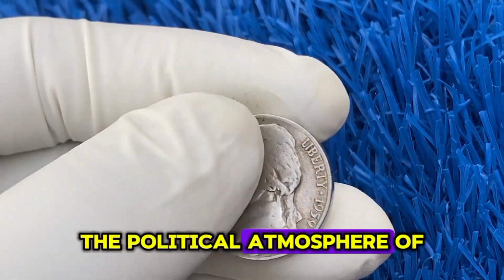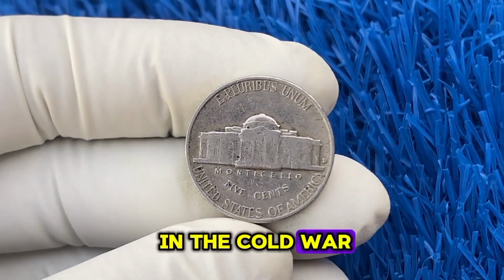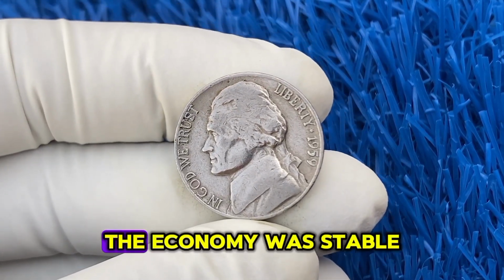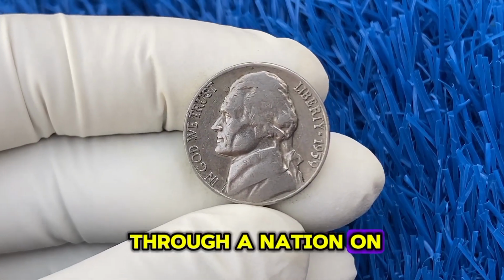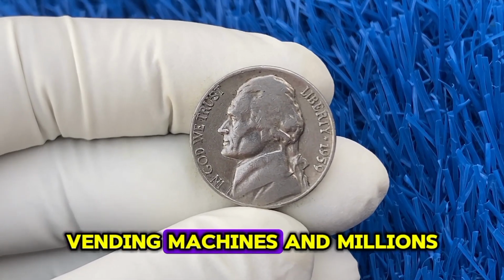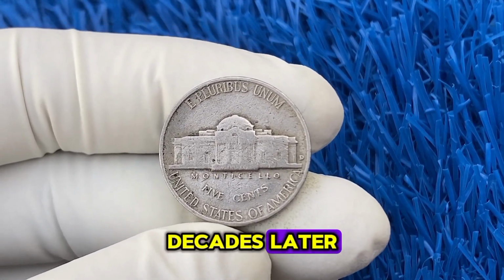The political atmosphere of 1959 adds depth to our story. The United States was immersed in Cold War propaganda. Fear and innovation ran high. The economy was stable, but tensions abroad loomed large. The nickel quietly circulated through a nation on the brink of the 60s, used in payphones, jukeboxes, vending machines, and millions of hands, unaware that some of these coins would become collectible treasures decades later.